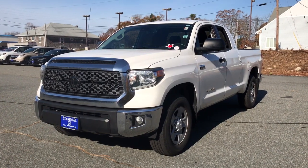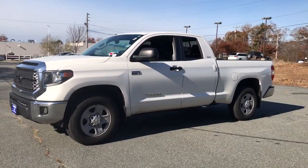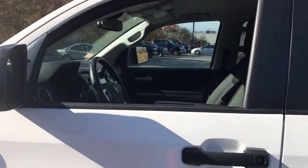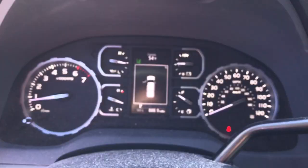Enjoy the view of this 2019 Toyota Tundra. This vehicle is an outstanding buy with fewer than 30,000 miles on the odometer. Prepare to take your driving pleasure to new heights and enjoy the best of modern efficiency and style. You'll love the advanced safety features, quiet cabin, and responsive handling this vehicle has to offer.